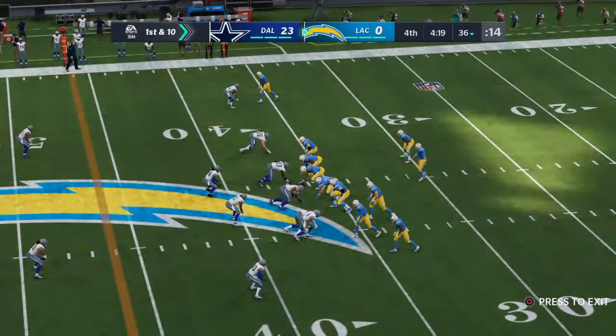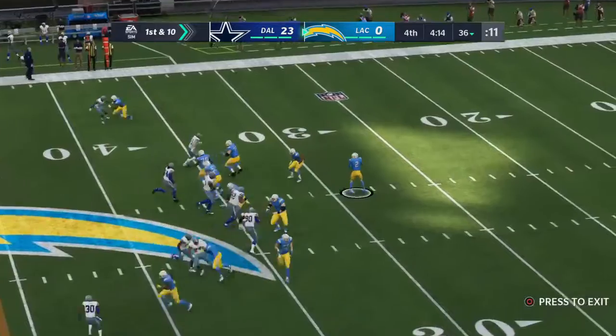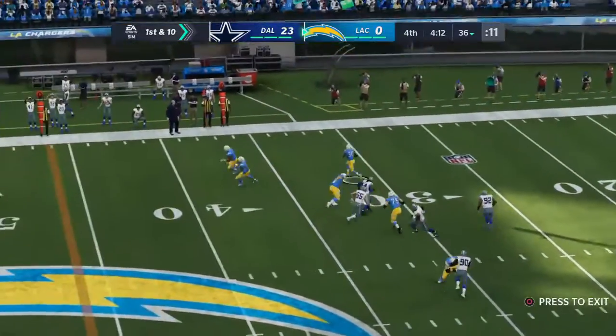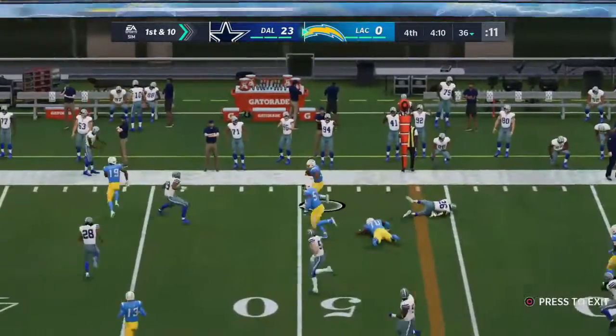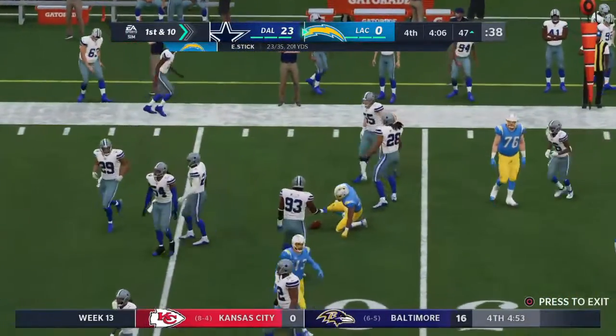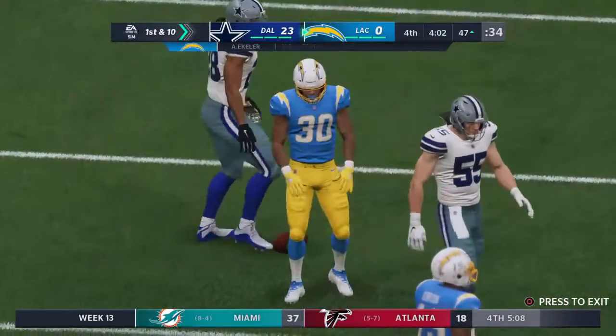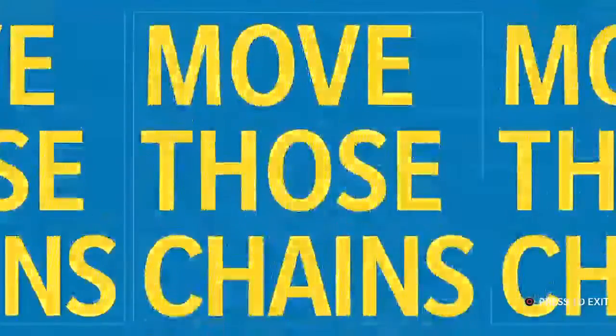So from the 36 now, first and 10. Stick looks to throw. On the screen, this is Eckler. And he's got a first down and then some at midfield. And he's got it across the 50 to the 47-yard line. 17 yards for the Chargers there as they've got themselves a first down.